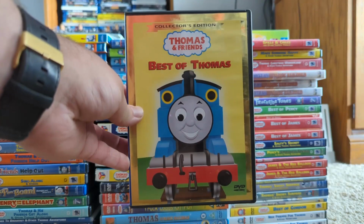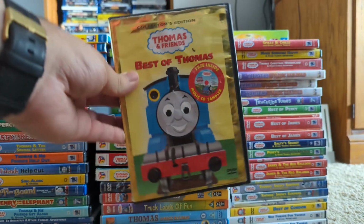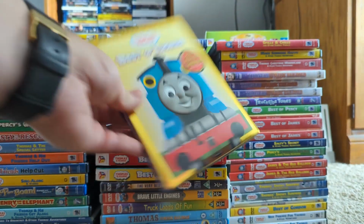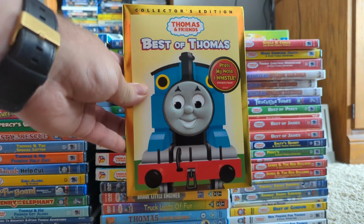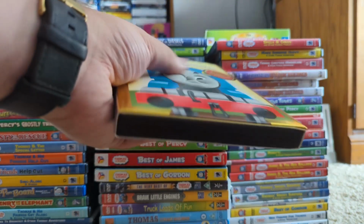My original copy of Best of Thomas on DVD. And my reprint that I got from Goodwill. It's got the CD sampler in it. Here are my 2007 Best of releases with the weird 3D faces on them. Best of Thomas. Let's see if he still works.